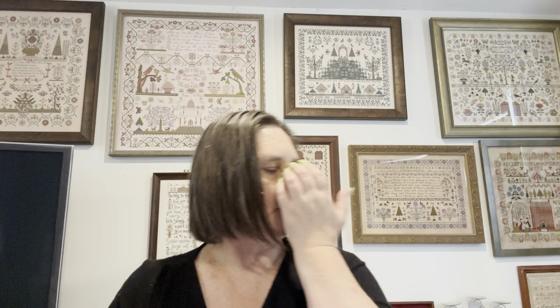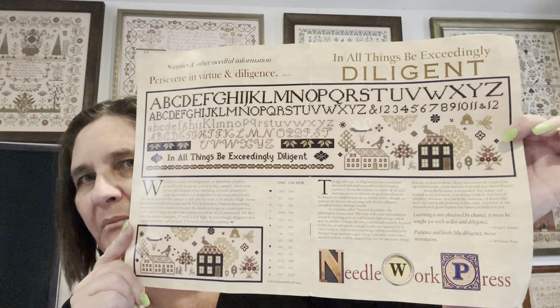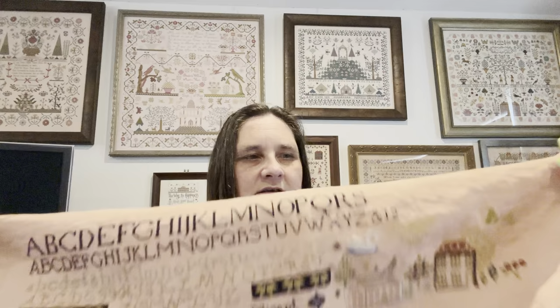Okay, another one that I did in prep for taking to retreat. Gosh, I got a wee bit bent and buckled sitting in the bar before, so I was exceedingly diligent with the needlework press. Now, being stitched with DMC thread on 40 count, this is now where we're at.